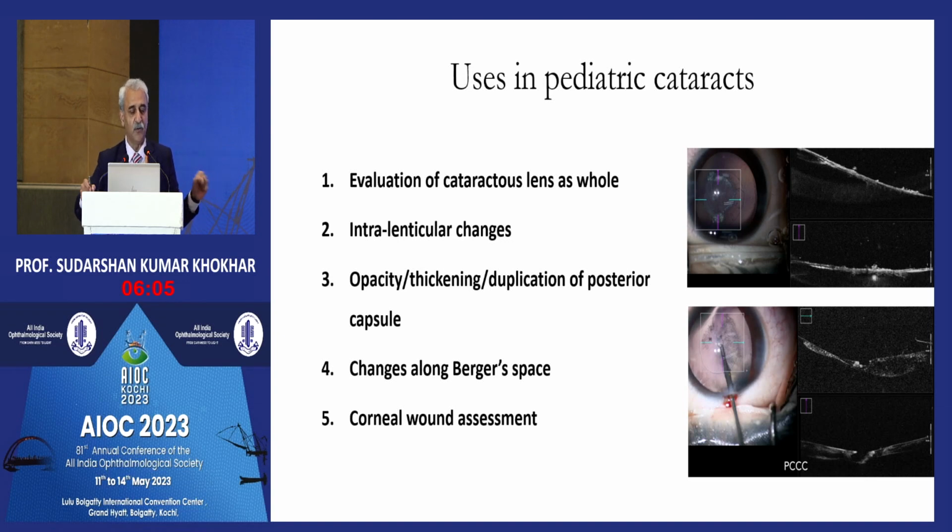Interlenticular changes I talked about, you can have an opacification of the anterior capsule or posterior capsule. So most of these capsules, which we feel is a thin single layer, is not so. When you do the OCT, you realize there are multiple layers sometimes, and some layers in the front of the capsules and some behind the capsules. So this is the other thing which we are looking into and we are able to find out. All these membranes are much clearer than what you can see on slit lamp or the naked eye, but the OCT is able to pick it up.